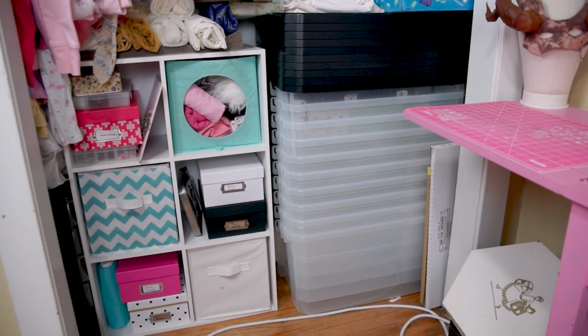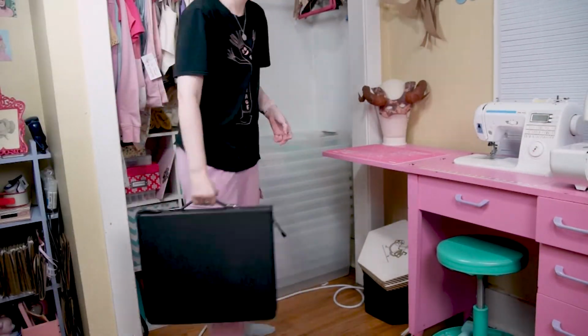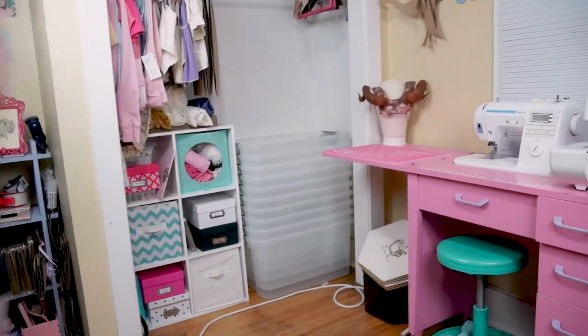The first thing I did was remove all the plastic tubs that I had been storing here for some reason that I no longer remember. There are some sentimental items that I have in the tubs, but they don't really need to be here.